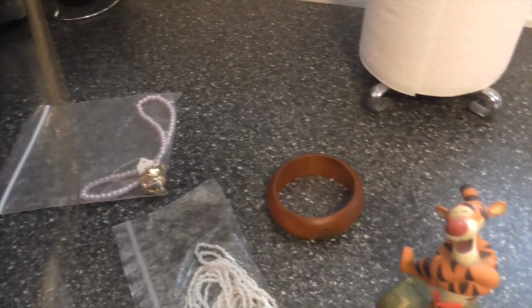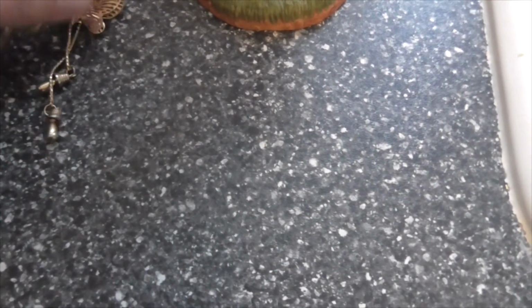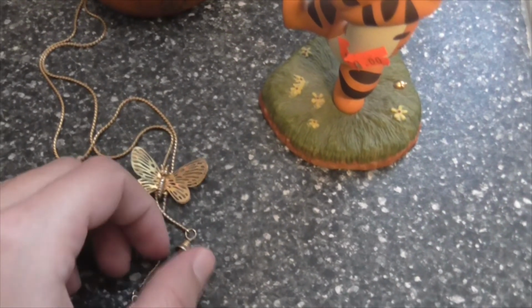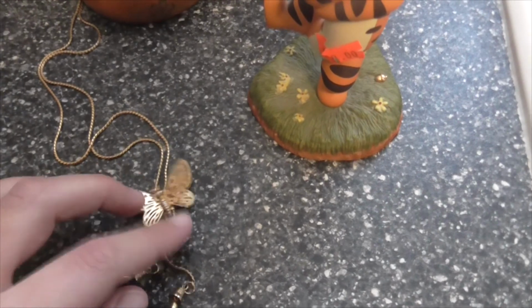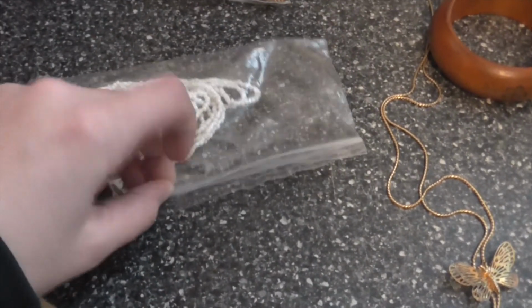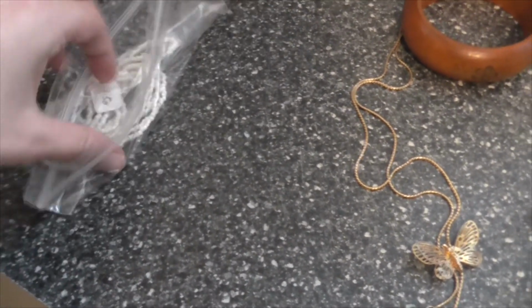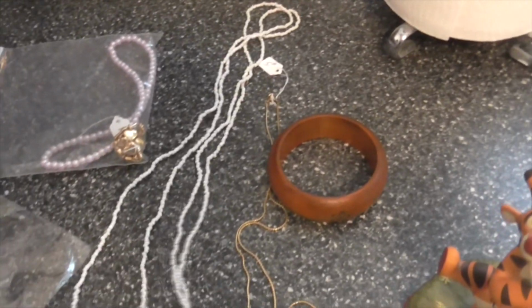I got this butterfly necklace here that was really cute. I was kind of in love with this because I love butterflies and fairies and anything cute, so I got that one. Also in here, this is just a long, small beaded, maybe not even pearl, just a beaded bracelet. It's quite big. You can actually double wrap it.